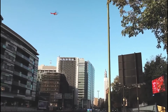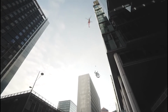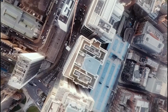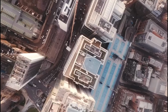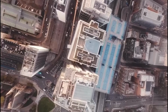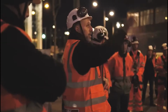Helirig has been invited by Overbury to take a look at the possibility of lifting some equipment by helicopter onto a roof in central Birmingham. Overbury are fitting out ThreeSnowhill with some critical infrastructure for BT, and due to its location, it's proving really difficult to site a mobile crane to do this lift. A mobile crane would potentially close roads for several days. With a helicopter, you could be in and out in a matter of hours.